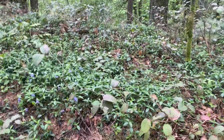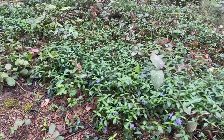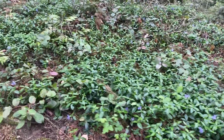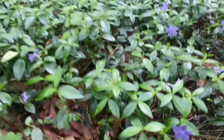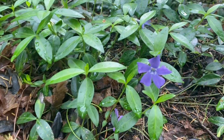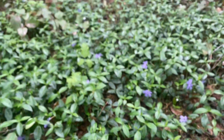People like it for a ground cover. It forms a thick carpet, and nothing else can grow through it. You can see how little diversity there is right now. Some of the salal trying to get through. Once you plant this, it's very hard to eradicate it, and a little piece will make a whole new patch.